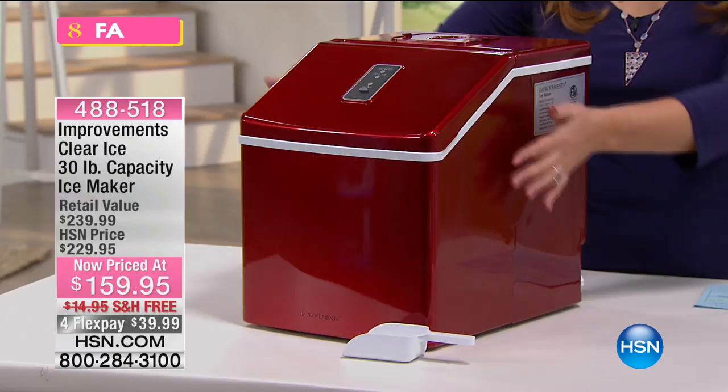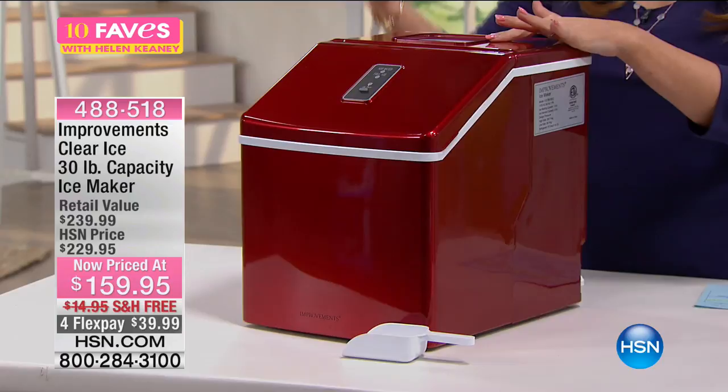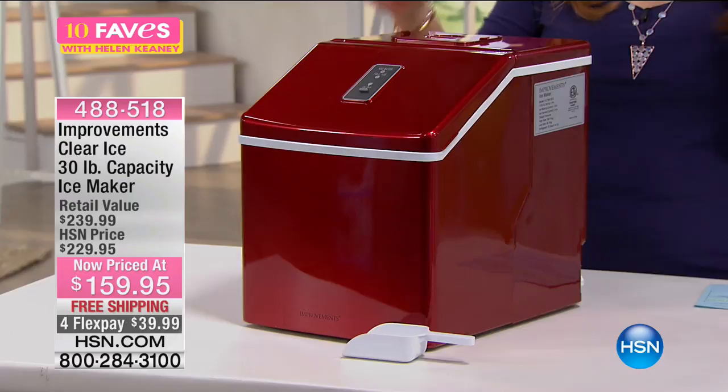There's no line. You don't have to have a plumber come in. It just has one plug. You plug it into the wall. You open this up at the top, and you pour the water in. That's literally all you do. Plug it in, pour the water in. In 24 hours, this will make 30 pounds of ice.